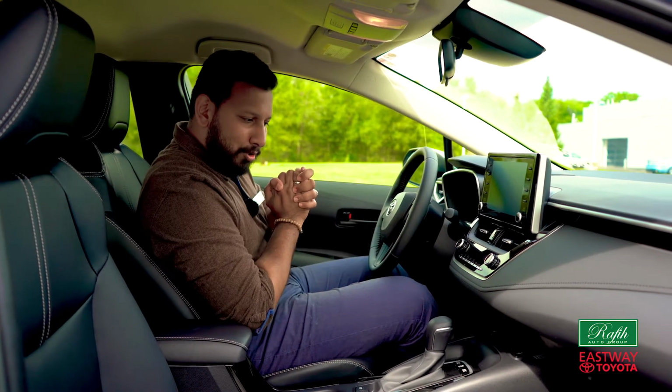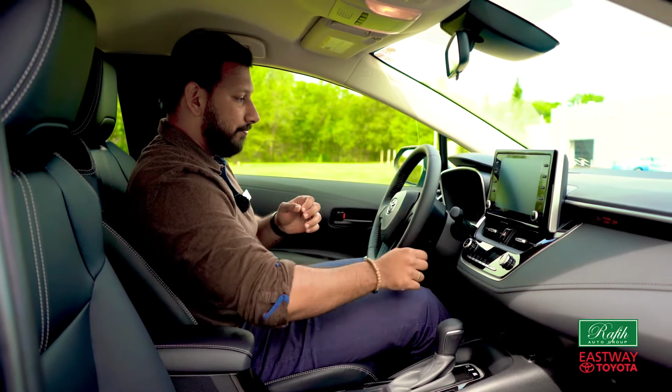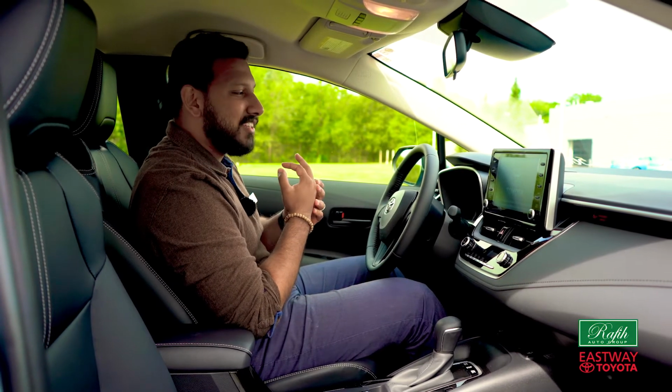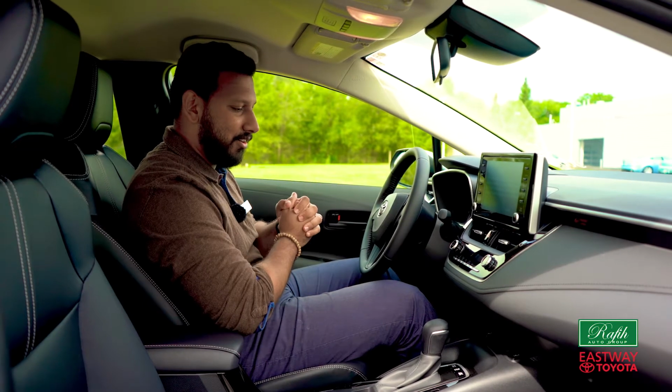But this is what I like about the Corolla Hybrid. You can turn the car on, absolute silence, right? That is something to get used to, but at the same time, it adds to the existing comfort and convenience that this car provides.